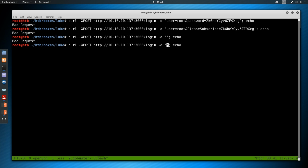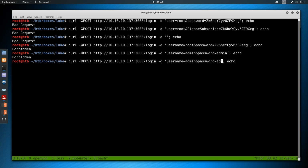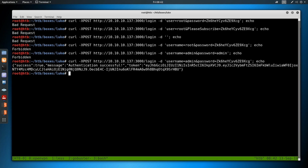Bad request. So anything with a post, we're just getting bad request. If we try username equals root and password equals this, which is another common variable for logins, we get forbidden. So now we know this form probably accepts both username and password in a post request. It just doesn't accept this as the credentials. So we can try admin and log in with default creds. Doesn't work. We can try admin and then the same password, and we get success, authentication successful, and it gives us a big old token.